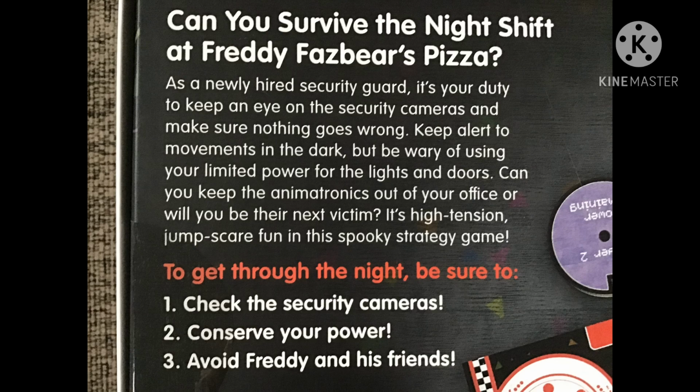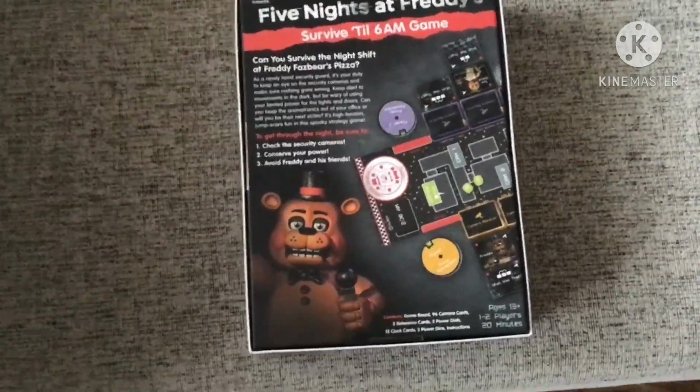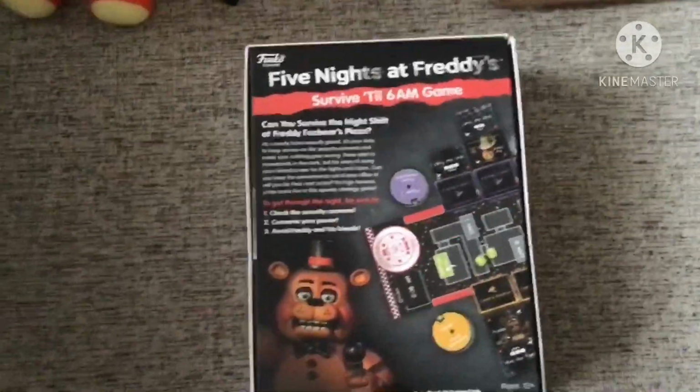To get through the night, be sure to, number 1, check the security cameras, number 2, conserve your power, and number 3, avoid Freddy and his friends. So yeah, as you can probably already gather, this is literally a board game recreation of FNAF 1.